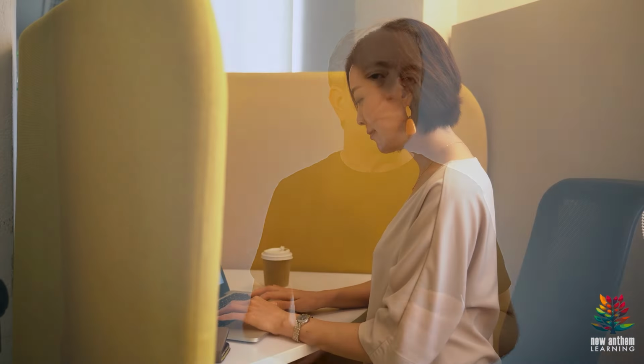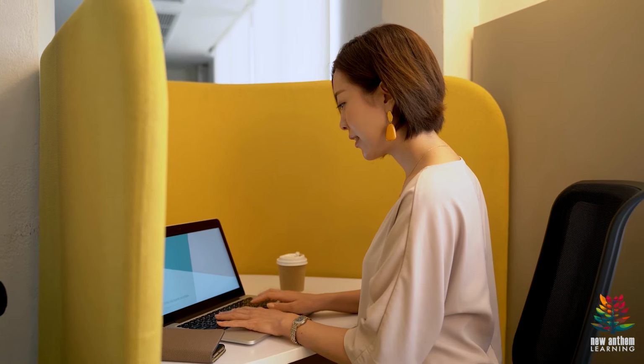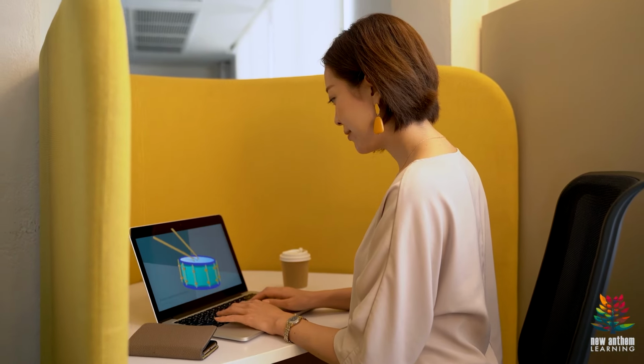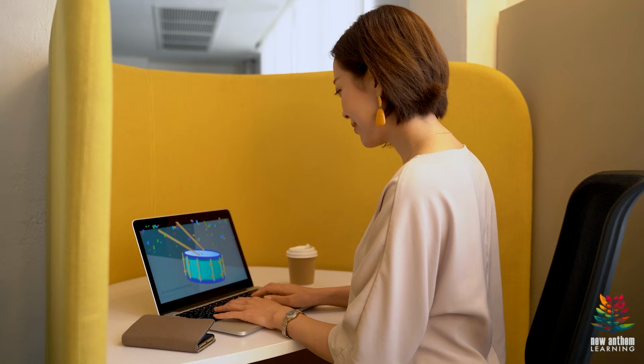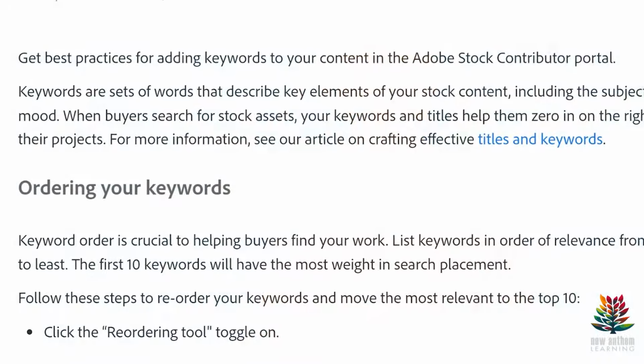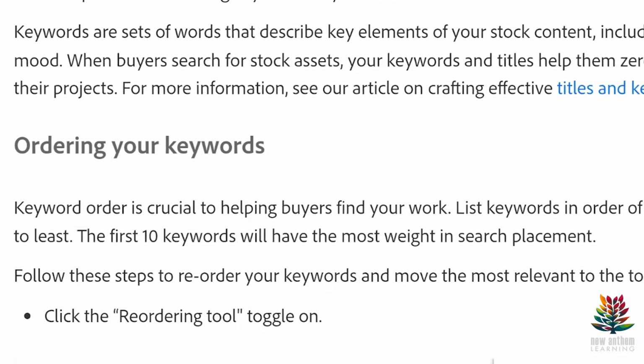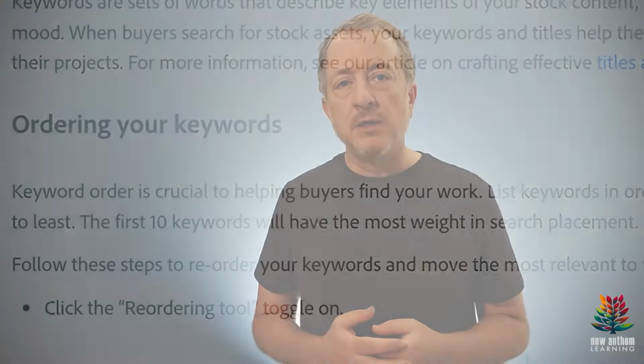Picture who might buy your latest image or video. What need are you meeting? What are the first words a customer is thinking of when coming to look for the perfect content? Those should be the very first words you start with when building your list. Adobe Stock prioritizes your first 10 keywords, giving your content a boost in search results if the terms your potential buyer uses in a search are included in your first 10 keywords. So make sure your most important terms are right up front.